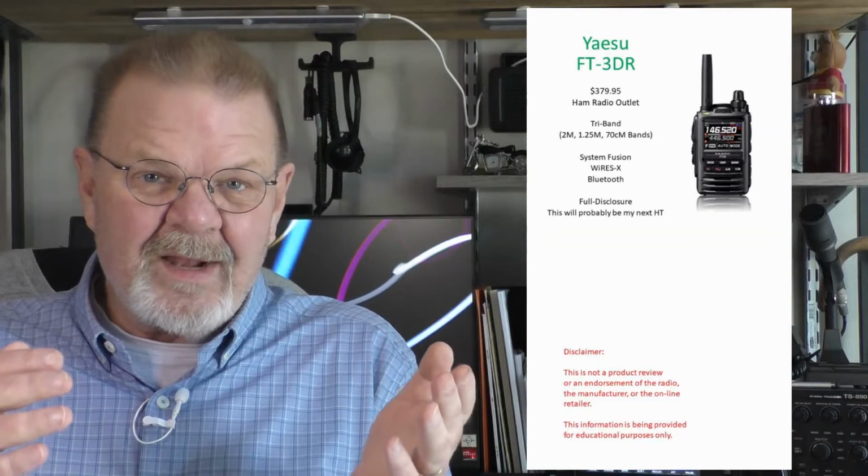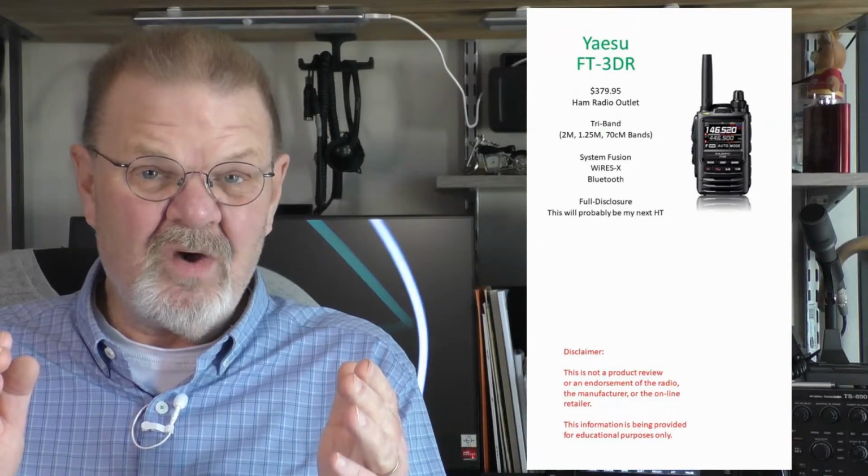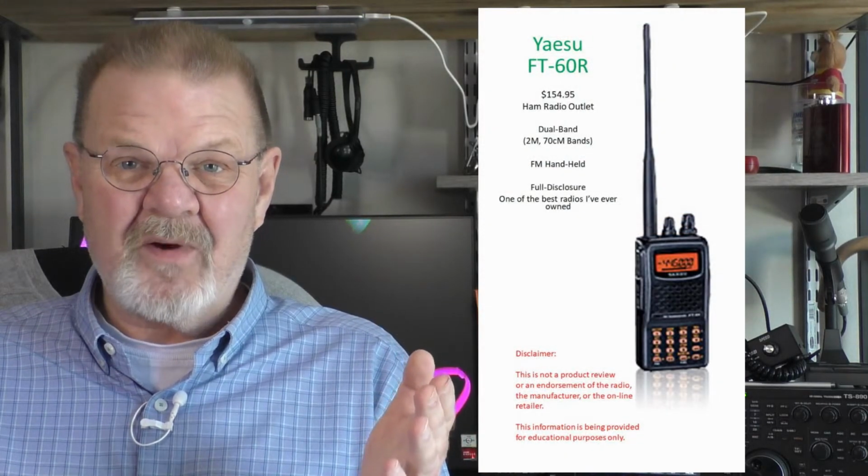Now, on the other hand, while much less costly, the problem with a basic FM radio is that while you will get a lot of use out of it, there may come a time that you want to do more, and having that more expensive radio will give you something to grow into. Remember the adage, you get what you pay for.